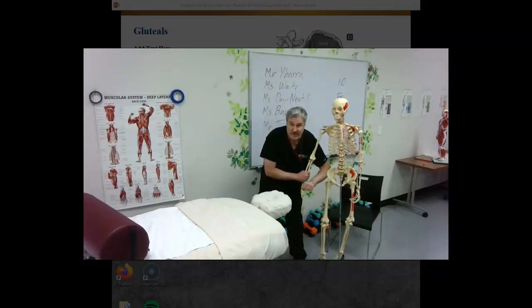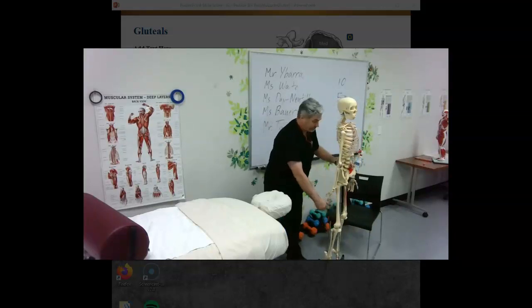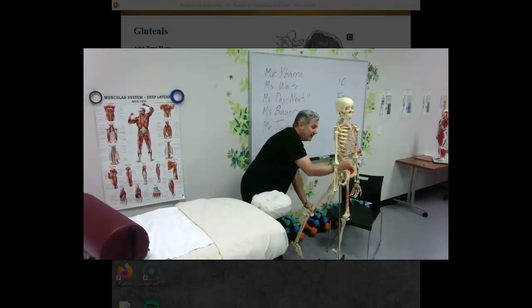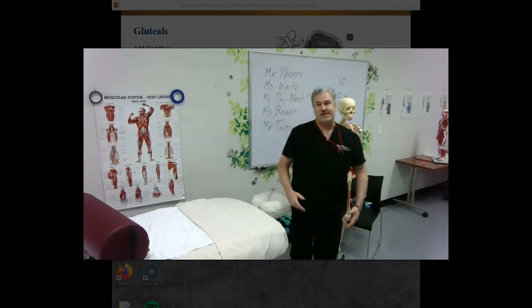I'm hitting most of the muscles that cause anterior pelvic tilt. Then if I take the client and I push their hip down into the table and pull their leg back, I'm getting the iliopsoas. And now I've done a lot to help with pelvic tilt.